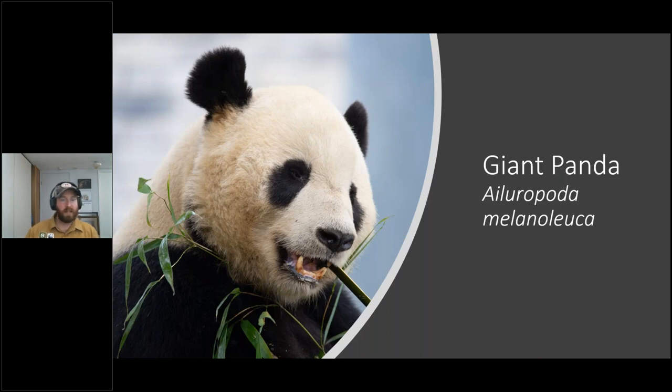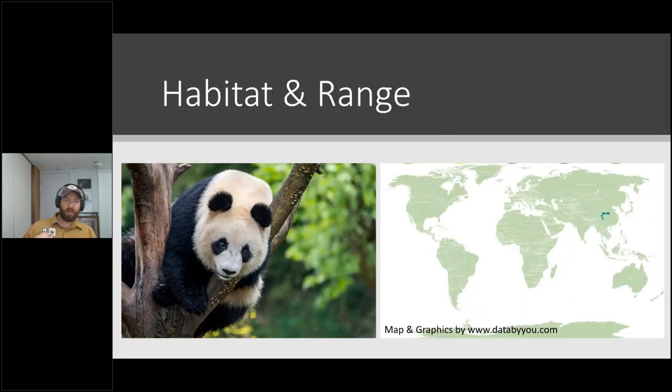And last but not least, we're going to talk about the giant panda, Ailuropoda melanoleuca, somewhere around there. Anyways, so the giant panda, this one here, it's on my shirt. It's on most of my hats. It's on my water bottle, of course. Well, I mean, WWF. But it is definitely one of the most recognized animals on this planet.